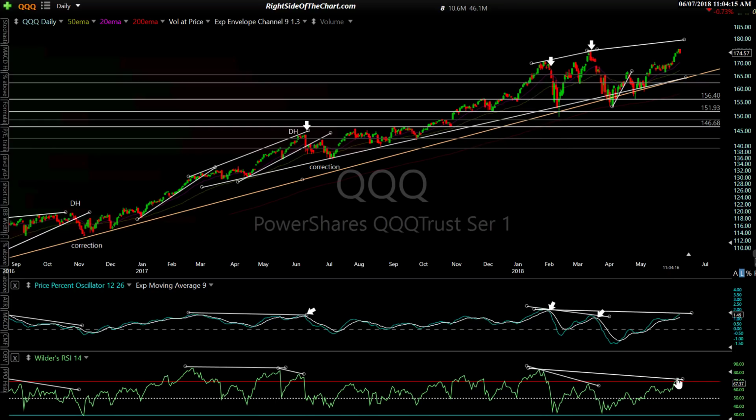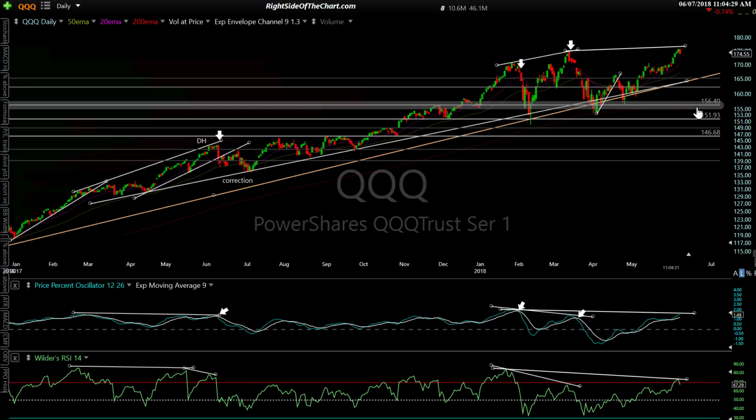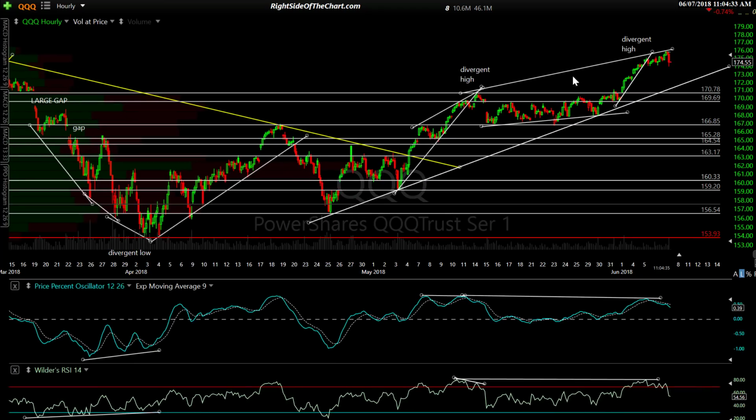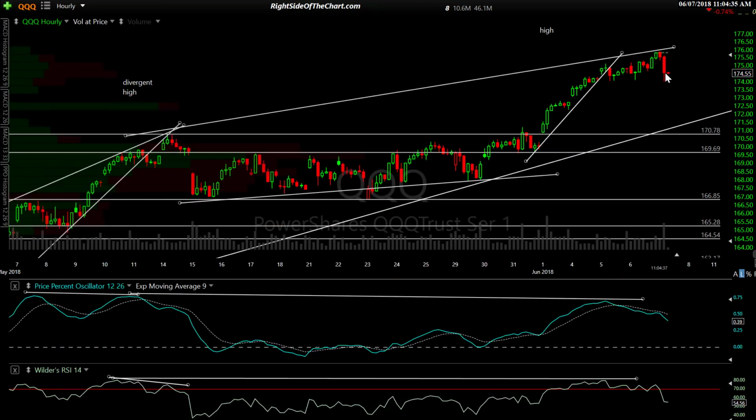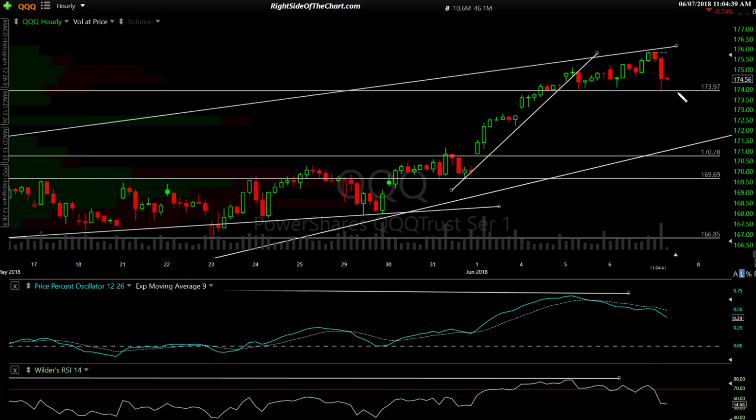The Qs have yet to take out these divergences right here. There are still potential divergences, but there's work to be done because this PPO is still pointing higher. These divergences are not confirmed. To keep the bearish case intact, we need to see the Qs reverse here and reverse soon. And again, right now it's looking that way, but there's still some work to be done technically.